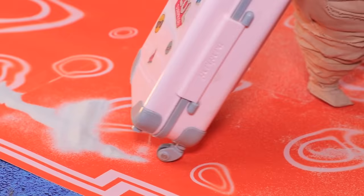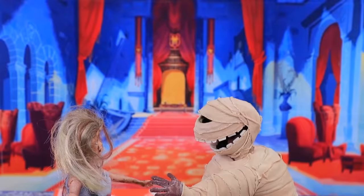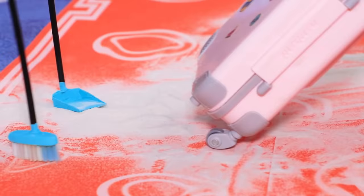I've arrived. Good old Hotel Transylvania. There's sand coming out of you. Look at yourself. Oh, it's from my suitcase. Excuse me. Oh, well, I'll have to clean again. This would fill up a whole sandbox.